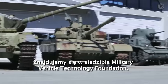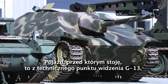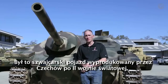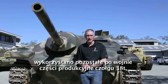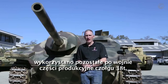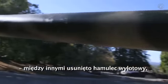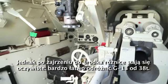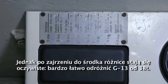The vehicle that I'm in front of here at the Military Vehicle Technology Foundation is technically speaking a G13. Now, the G13 was a Swiss requirement built by the Czechs after World War II, some of them, including this, with parts left over from 38T production during the war. And this one has been backdated visually to look like a Jagdpanzer 38, mainly by removing the muzzle brake. But if you have a look inside, that's where the difference is apparent. You can actually immediately tell if you're looking at a G13 or a 38T.